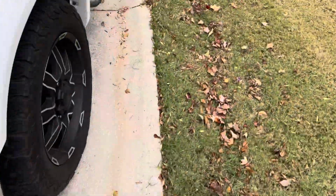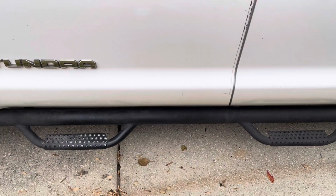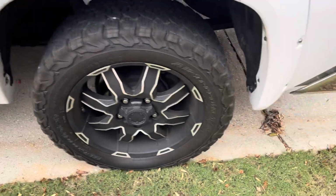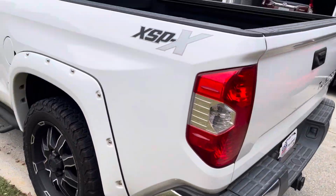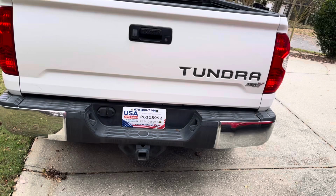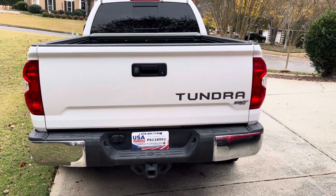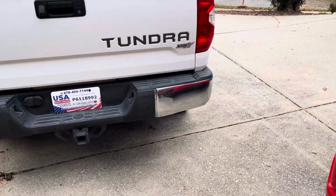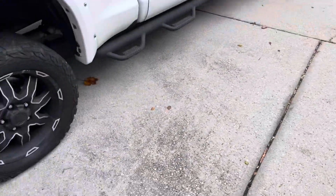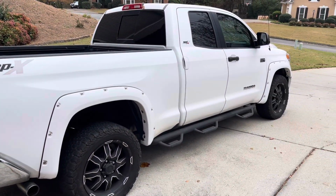So let's start with a vehicle y'all have never seen, and this is one of my first times seeing it too. This 2017 Toyota Tundra SR5 with the XSPX package. They call this the XP package now, but this is my brother-in-law's truck. I think I've mentioned my brother-in-law before, but my sister and he got married earlier this year, and they live on a lot of property and do a lot of work around their house, so a truck was needed.